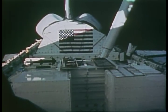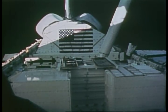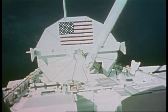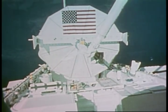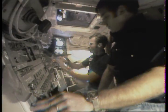You can see here it looks like we're losing the view of the arm as it goes behind the DFI pallet in the front. However, from the cockpit, that was a very comfortable thing to do, and it never appeared to us that we were getting close to contact. This is lifting the PFTA out in direct mode, where I'm moving one joint at a time, again on grapple fixture 5.